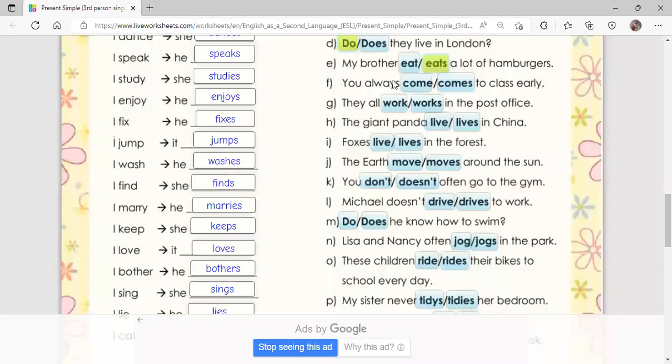You always come or you always comes to class early. What do we say? You always come or you always comes? Come, Patricia, yes. ¿Por qué? Porque estoy conjugando con you. Y cuando conjugo con I, you, we, and they, el verbo no se altera, recuerden, se queda igual. Entonces, en este caso digo, you always come to class early. Next one. They all work or they all works in the post office? ¿Qué ponen ahí? Work, yes, Zaira. They all work.